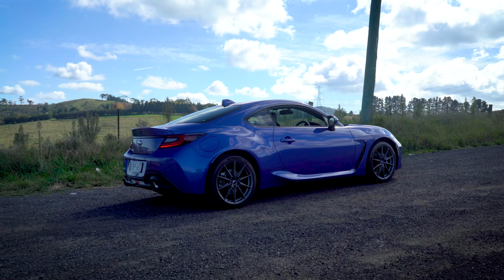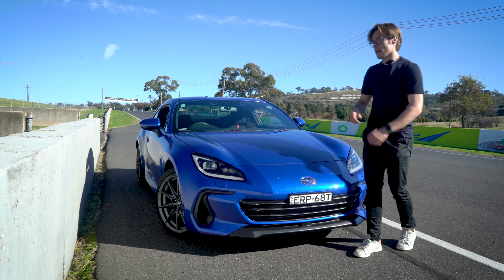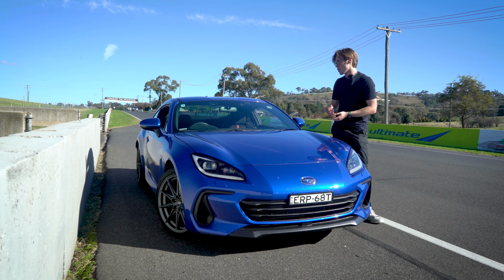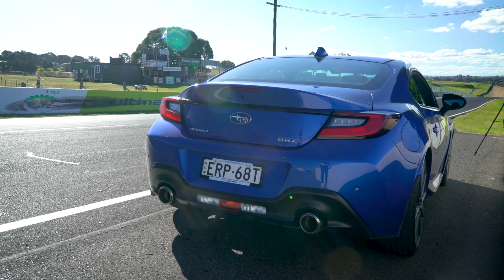I think you should buy it, but with an asterisk, unless you really want the automatic or need to drive the automatic, because you like how easy it is to drive, you don't mind it being a bit slower because it's a bit more comfortable to drive day to day, you get some extra safety features. Look, I can respect that, but you should get the manual.